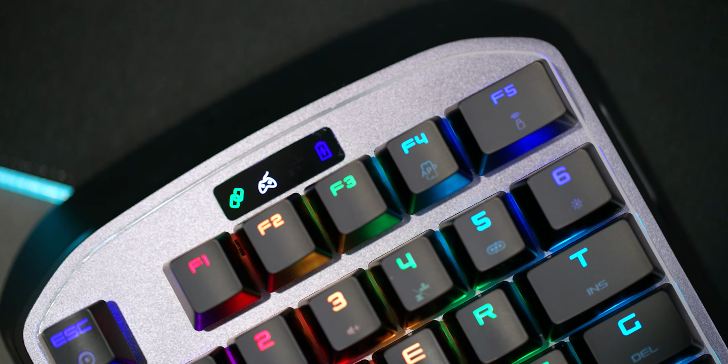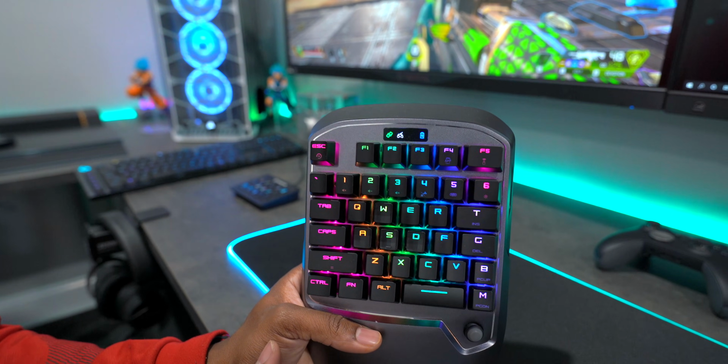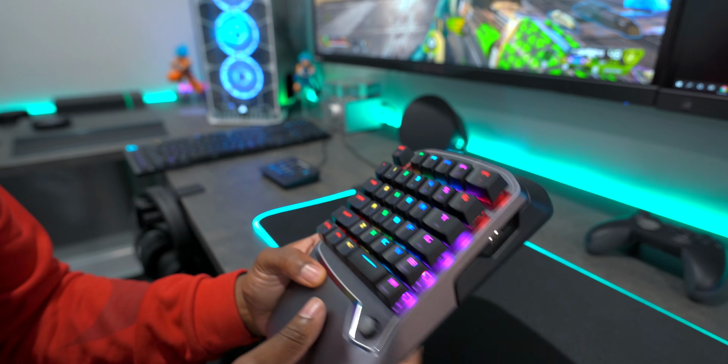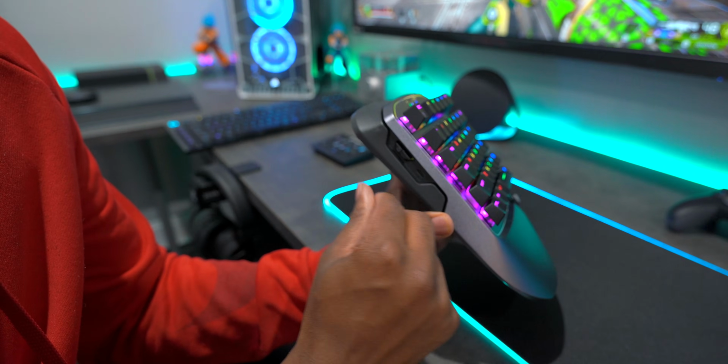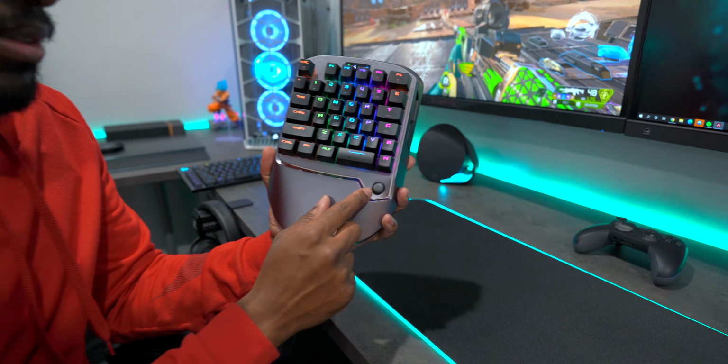You also have some cool stuff like a little screen over here that shows you when it's connected, your battery, all that kind of stuff. You also have an extra USB port here on the side, a USB Type-C port over here, and then your power switch. But this is something interesting that it has. It has this little guy.